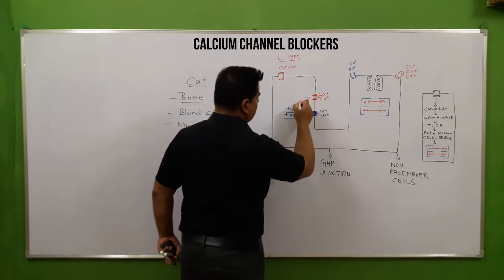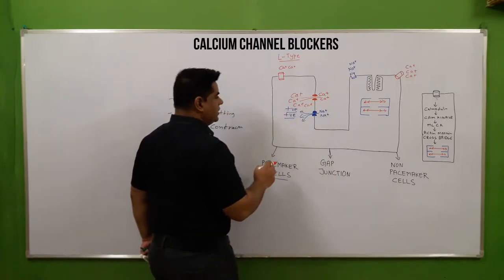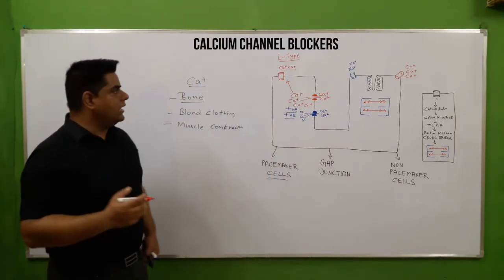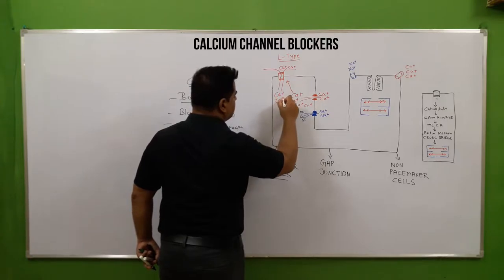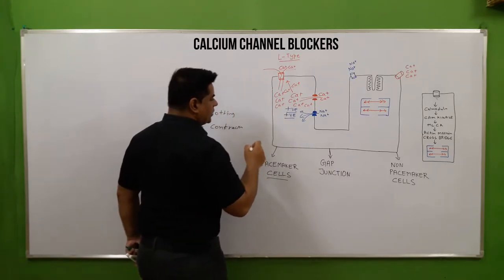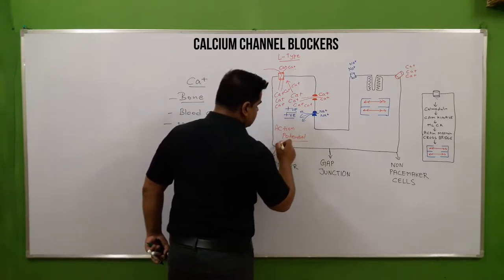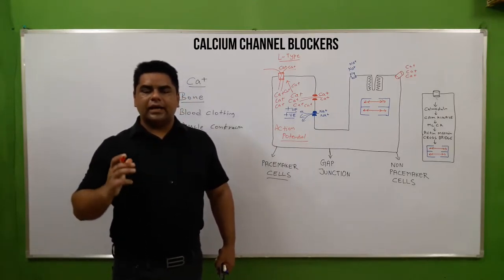And then what happens? The cell becomes more and more electropositive, which further stimulates the L-type calcium channels. Ladies and gentlemen, this further stimulates L-type calcium channels. And then more and more calcium blasts inside the pacemaker cell, making the cell more and more electropositive and generating the action potential in the pacemaker cells. We know that pacemaker cells are present in the sinoatrial node, SA node, and AV node.